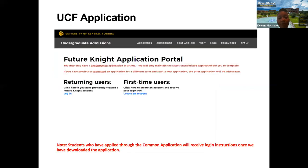Now, upon submission of the UCF online application, you will be able to access your Future Knights application portal automatically using those same login credentials that you use to complete and submit the online application. Now, if you choose to use the Common App, know that you will gain access to the Future Knights portal shortly after. We will send you an email once we have downloaded the application that will prompt you to create an account for the Future Knights application portal.